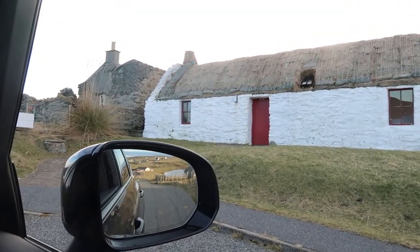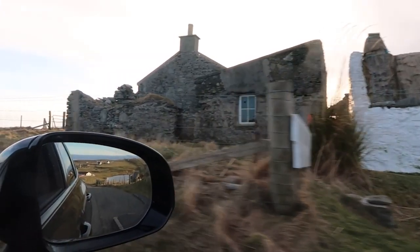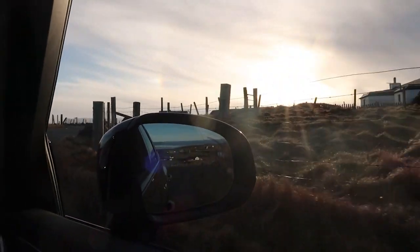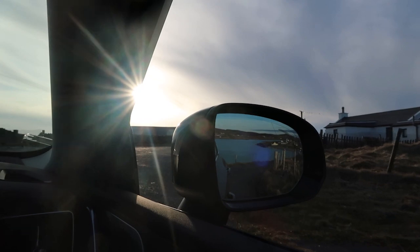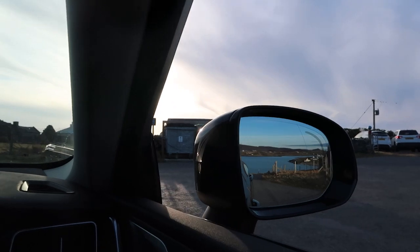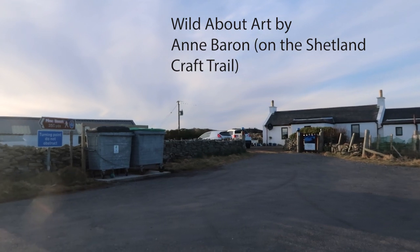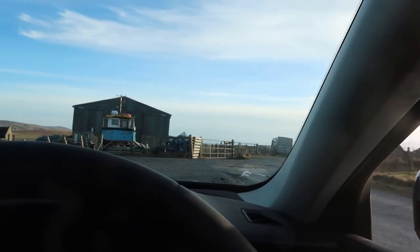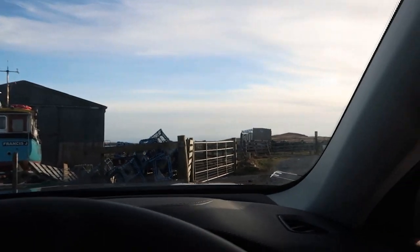So we're just approaching where I'm going to park for the beach walk. I tried to stop at the cake fridge, Marina's cake fridge, just down the road here, but there was a sign on the door saying she was sold out. So my sweet treat that I had planned to fuel myself to the beach was sold out. There's an artist studio up there, and you can go in. It's Anne Barron, Wild About Art. She's on the Shetland Craft Trail, so you can pop in and buy postcards or artworks from her. But anyway, I'll park up.